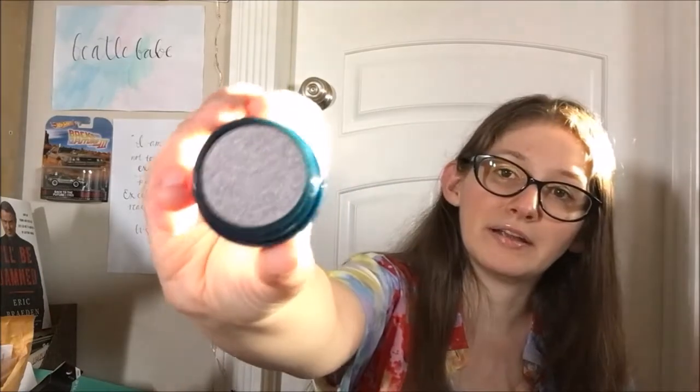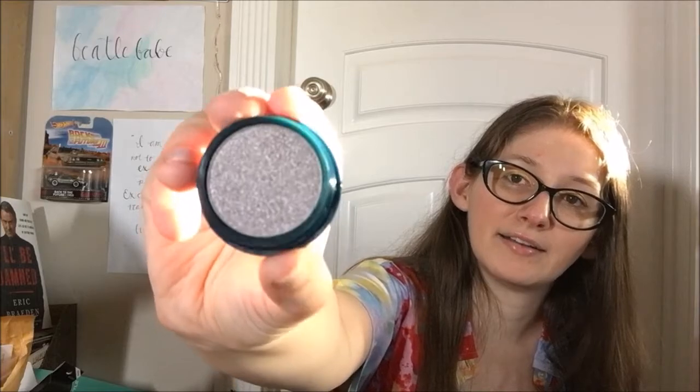Anyway, so this is a really pretty silvery shade. Let me open it up and show you guys. There you go. Look at that.